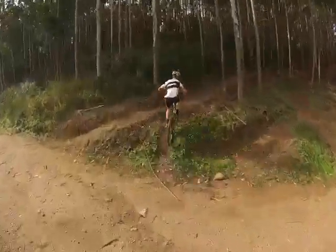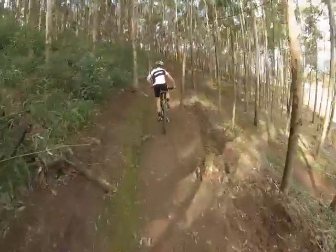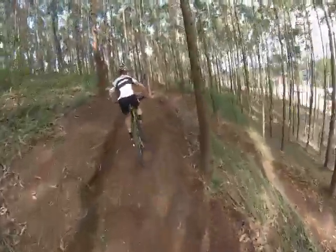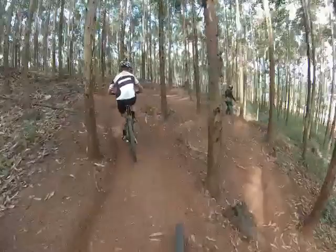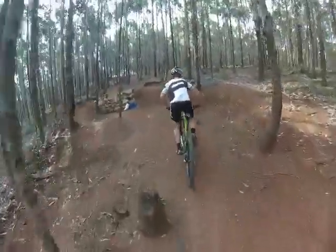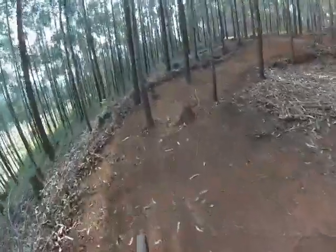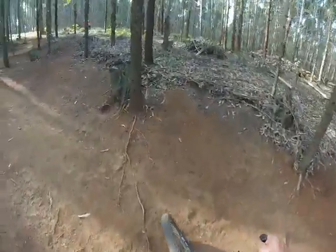Alright, we've just gone through Buck Jump Alley and this is going to be a nice sharp little climb. You've got a couple of options there.